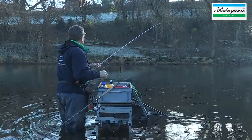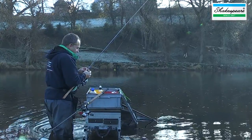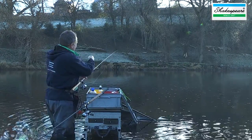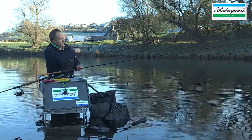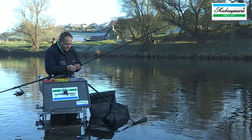You'll notice that I'm actually feeding slightly downstream of me, and that's quite important, especially once the fish have arrived, because I want to be as efficient as possible. I want to get my rig out into the feed in the most optimum way, and that's by feeding downstream, casting past the feed and then drawing the float back into the feed.